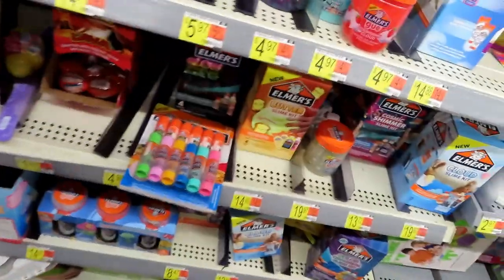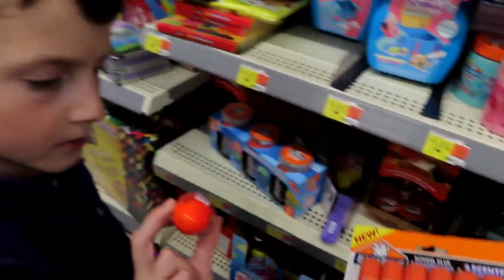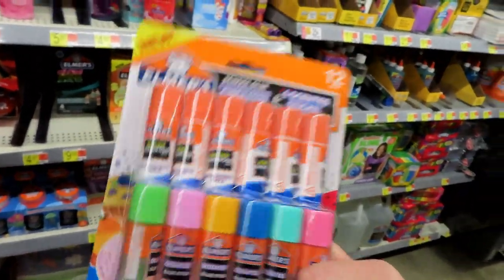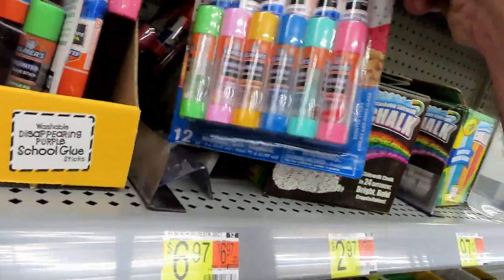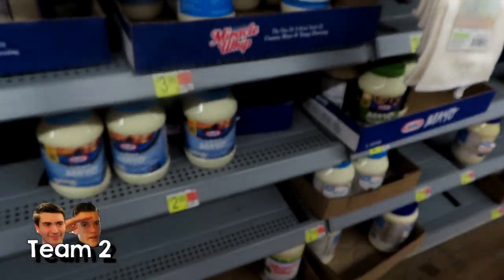Well, I meant glue. What is this? Scented sticks? Look, is that encouraging people to eat them? It's eggs. Oh, yeah. Silly putty. I don't know how much these are, but I think we get these. How much? Glue sticks. Here they are. $6.97. This is like $2. This one. Come on, let's go.